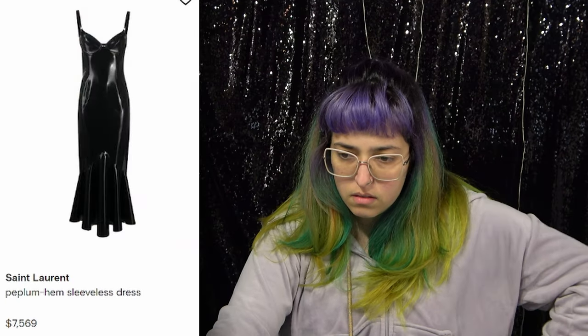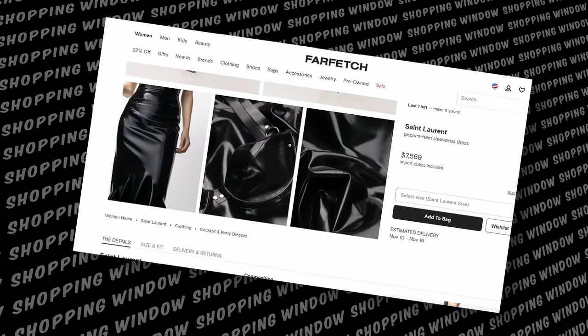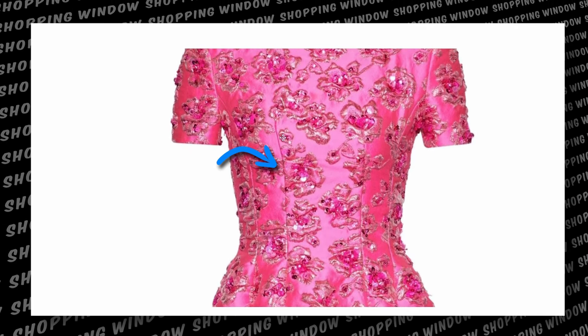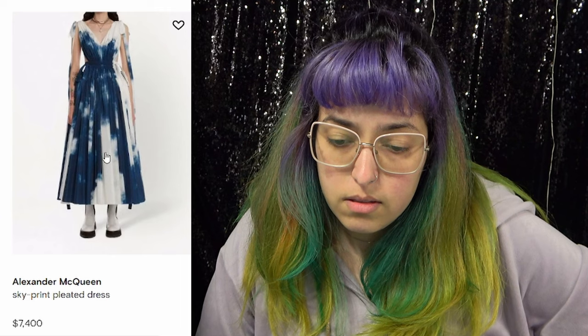$9,000. Latex? Latex, 100%. I don't think I would trust buying such an expensive dress in latex that was not made for me. The fit, if it goes wrong. My Barbie dress was not that wrong. It does have a princess seam over here. These two almost got the shape right for the skirt to bodice transition. It was not enough. Oh, this is also my dream dress.